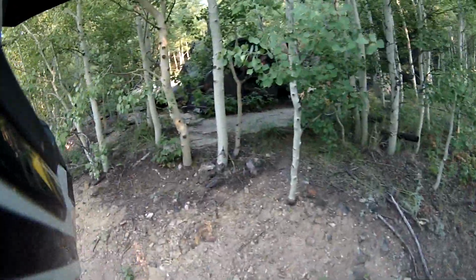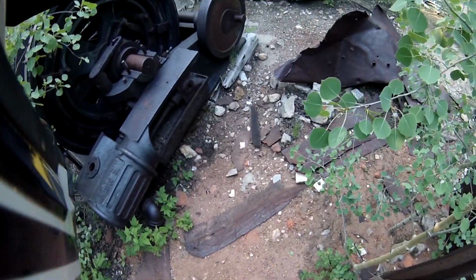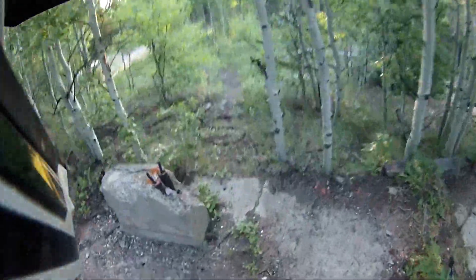Next we need to find the Champion stamp mill. That's down there somewhere. Rumor is that they're getting ready to move it though. So we'll see if it's still there. I haven't really read anything about it or seen any current pictures, so yeah, it could be gone. But getting the RZR, let's go look for the Champion stamp mill.